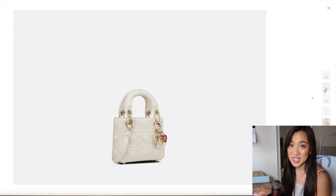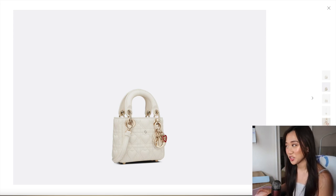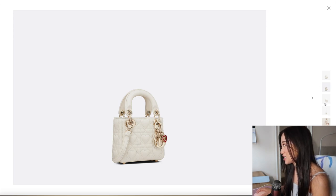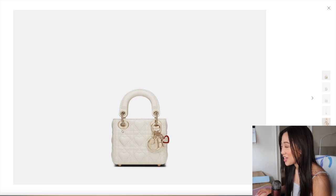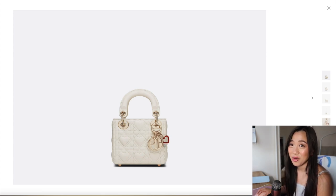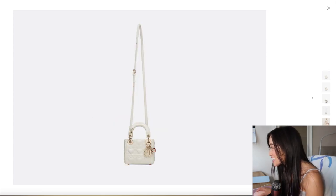I can't justify the price. If this was $2,500, I still wouldn't buy it just because I have other things on my wish list instead. But guys, the charm, oh, it's just the fact that it's white, champagne gold hardware, and this little heart literally is everything to me.